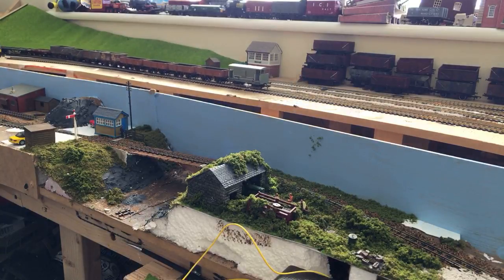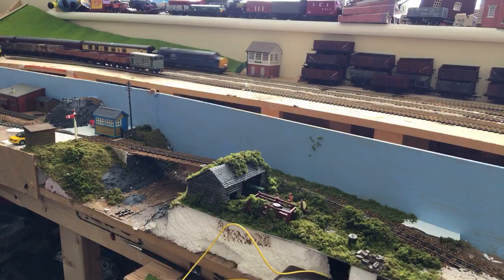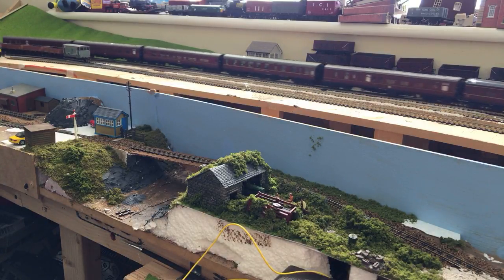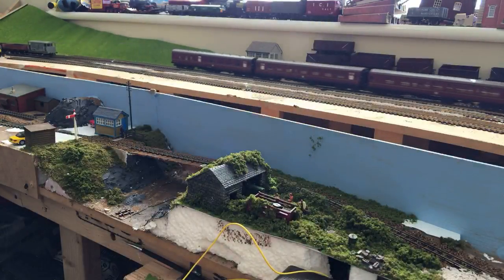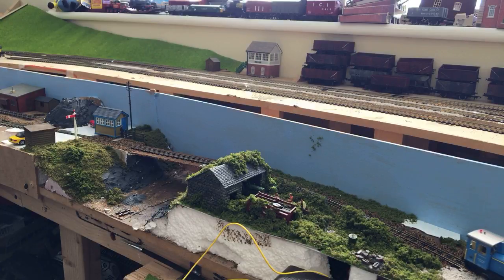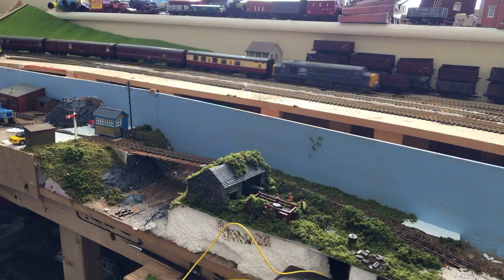Right. So what I'm going to do is send a little shunting diesel in. He's a shunting diesel, but he's also their works train. Nice little diesel. The model's by Lilliput. You'll see him in the bottom right. There we go. Go and get the coal train. Coal train.